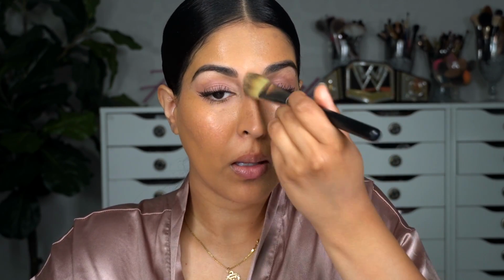It does have pretty light coverage. You can see it didn't fully cover my burn. It covered some of my faux freckles, but it's not really blurring any of the texture that I have on my skin. Actually, now that I'm looking at it, the color isn't too bad for my skin. So here is one layer of the foundation. It looks like skin. So far, I like it.